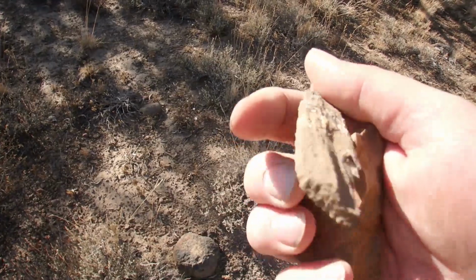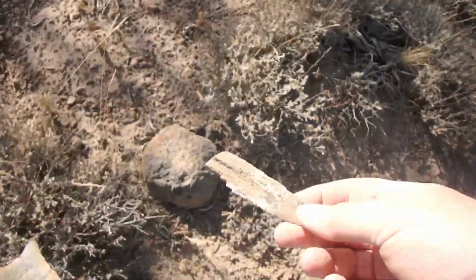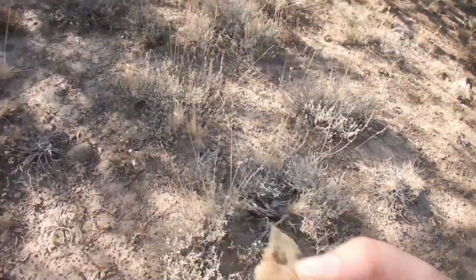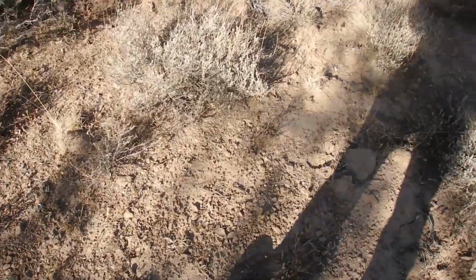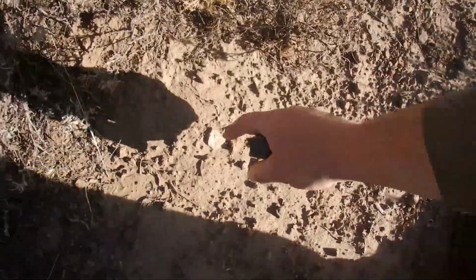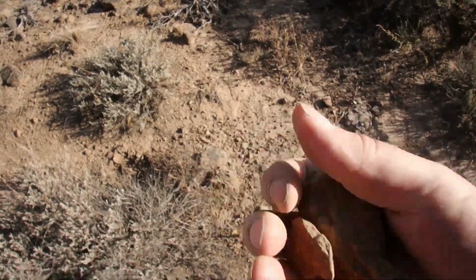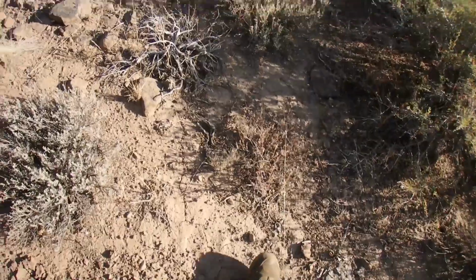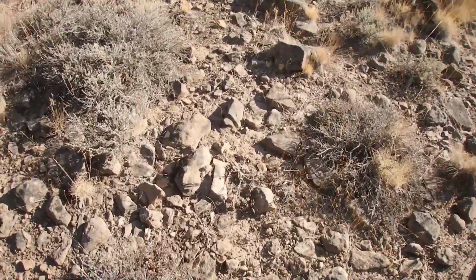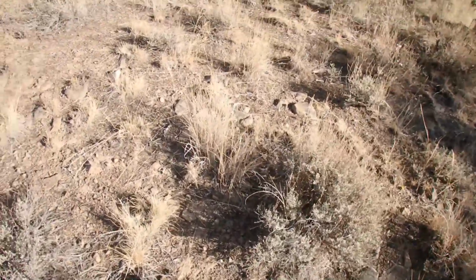So, well, I wasn't expecting that to be petrified. Listen. Cool. See, when I bring you guys out, I find stuff. You are a lot of help. Interesting. Three completely different pieces of material, right? Not too far from each other. Okay. Well, I'm still jonesing about that big piece of petrified wood, though. That was awesome.